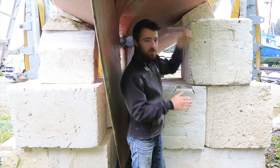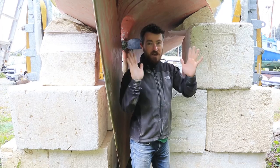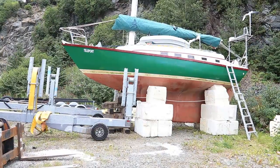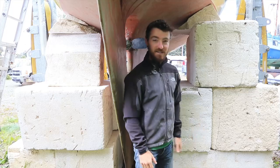So the boat's just resting on some good wooden beams at the bottom, but then instead of having side supports, just blocks of polystyrene foam wedged in there while the boat was still up a little bit. Wedged it in good and tight and then lowered it, and it went in really easy.